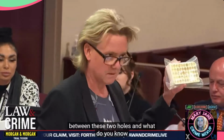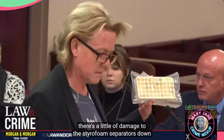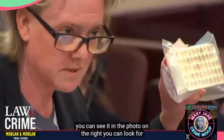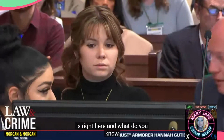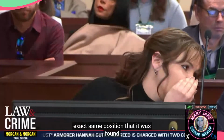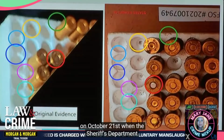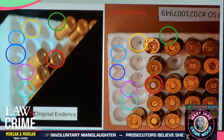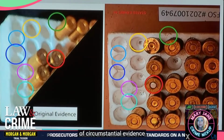And what do you know? It's right there. There's a little bit of damage to the styrofoam separators down here. You can see it in the photo on the right. You can look for yourself. It is right here. And what do you know? That silver primered round from October 10th is sitting in the exact same position that it was found on October 21st when the Sheriff's Department collected this box, took it into evidence, and photographed it. Ladies and gentlemen, we call that circumstantial evidence, but that's a mountain of circumstantial evidence.